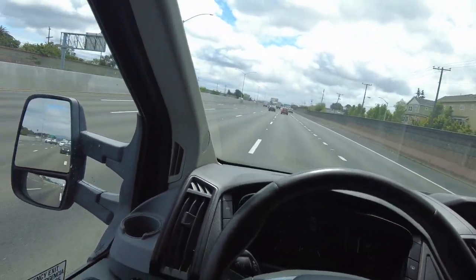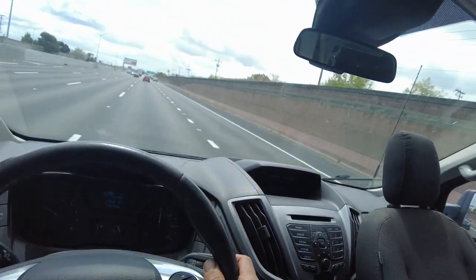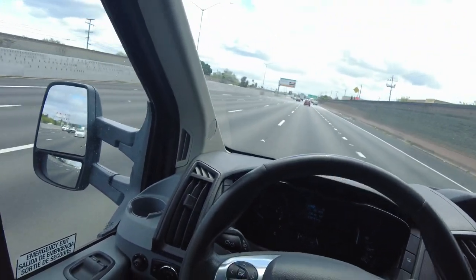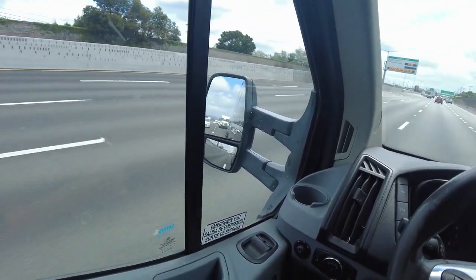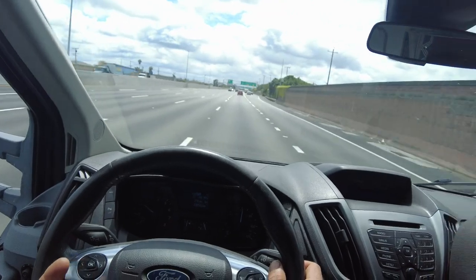I don't understand it. It's got all the little daytime running light stuff. We're basically in brand new car territory. I don't think there is anything a brand new car has that this doesn't. It's got keyless entry. It comes with two key fobs.